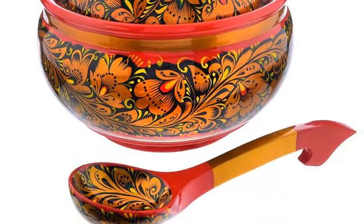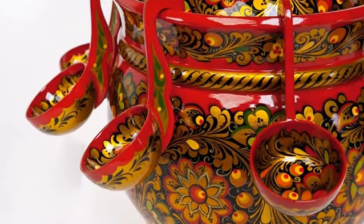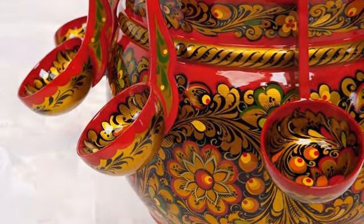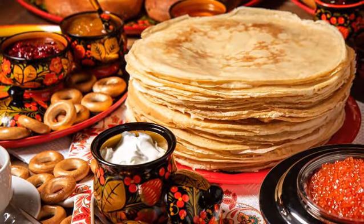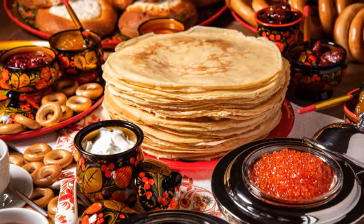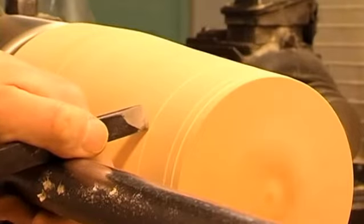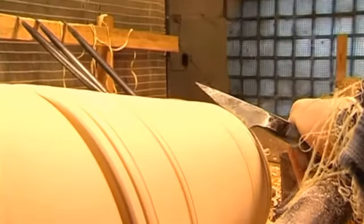masters. Khokhloma products are valued not only for their beauty, but also for their durability. Thanks to their lacquer coating, they can be used in everyday life. Khokhloma utensils will make any table look elegant, and you can safely put hot food in them. Khokhloma dishes are made from local hardwoods: linden, aspen, or birch.